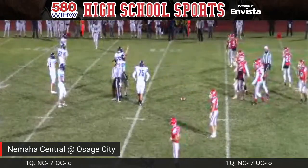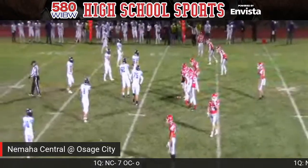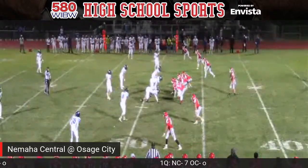And now another 3rd down and long for Osage City, still looking for its first points of the game. Yeah, here's the problem with that. Boy, you got to have good blocks by your wide receivers. Didn't get one, they lose yardage.